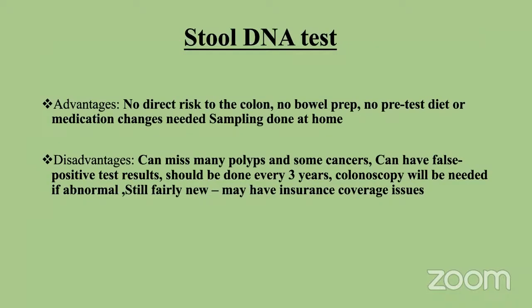Stool DNA test, the advantage of this test. Also, no direct risk to the colon, no bowel preparation, no pre-test diet or medication changes. Sample can be done at home. The disadvantage of this test: it can miss polyps and some cancers, can have false positive test results, should be done every 3 years. Colonoscopy will be needed if abnormal. This test is still kind of new and might not be covered by insurance.